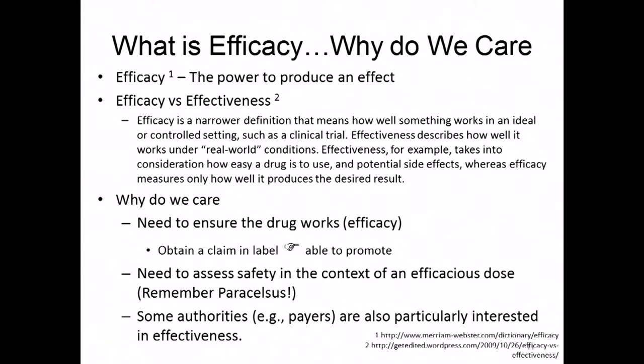So why do we care about efficacy? Well, you need to make sure the drug works. And importantly, much of drug promotion is based on the labeling. So efficacy is very important. And as I just mentioned, you need to assess safety in the context of an efficacious dose here. Are there any chemists here? I actually, my first life was a chemist. Paracelsus was like the father of chemistry there, and the first credited with being the father of toxicology also. And then, as I mentioned, some authorities are particularly interested in effectiveness. Even if you can get a drug approved, that doesn't mean they want it on their formulary. It really needs to add something.